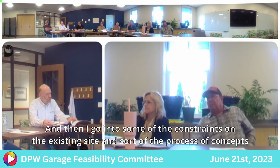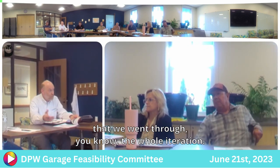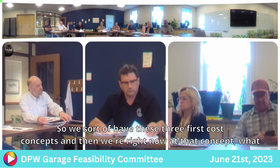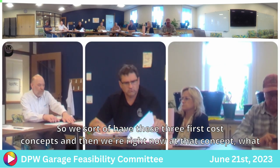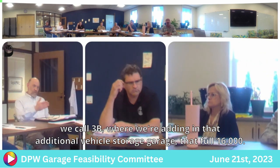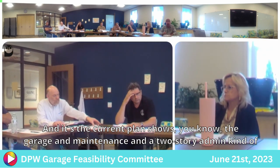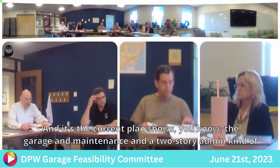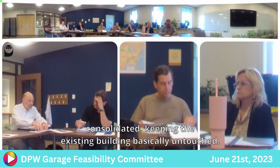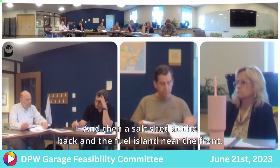And then I go into some of the constraints on the existing site and the process of concepts that we went through, the whole iteration of the concepts. And then finally the costs. We had these three first cost concepts, and right now we're at the concept we call 3B, where we're adding in that additional vehicle storage garage, at the full 16,000. The current plan shows the garage and maintenance and a two-story admin consolidated, keeping the existing building basically untouched, with a salt shed at the back and the fuel island near the front.